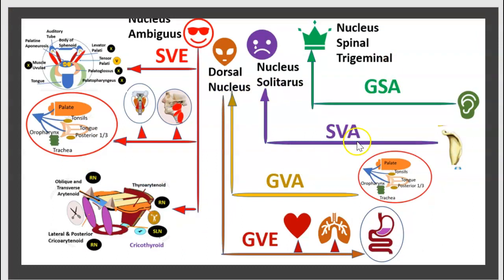Afferent fiber, there are three afferent fibers. GSA coming from the ear to the nucleus spinal trigeminal, from the epiglottis through SVA fiber to the nucleus solitarius, GVA fiber from the pharynx to the dorsal nucleus, and there are two types of efferent fiber, SVE and GVE. SVE coming from the dorsal nucleus to the cardiac plexus, pulmonary plexus, and to the GI tract.